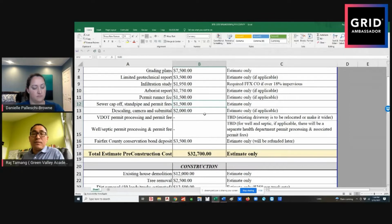But Dominion Power or other power companies in Northern Virginia are the same. You just have to notify them. They will come in and take the meter out. The main thing is they want to take the gas and electric both. They have to take the existing meter out. Yeah, for sure. And do the proper cap off. Yes. So those are part of the process you have to do. And now I have another item called descaling camera video submission to the county.